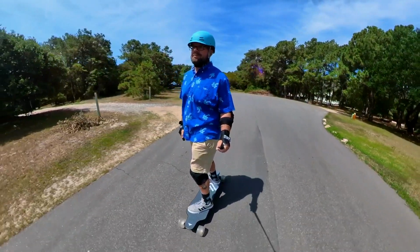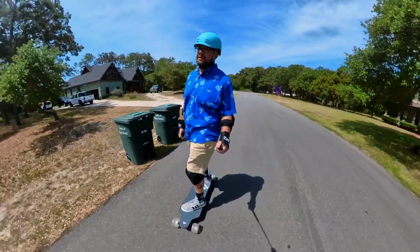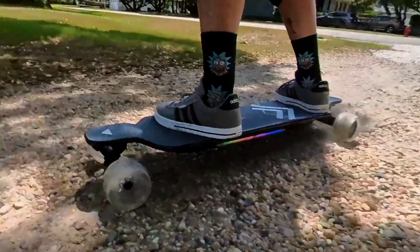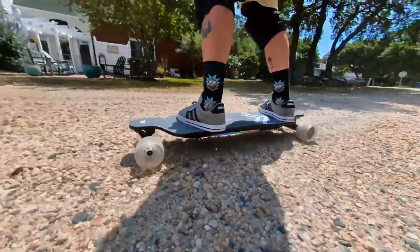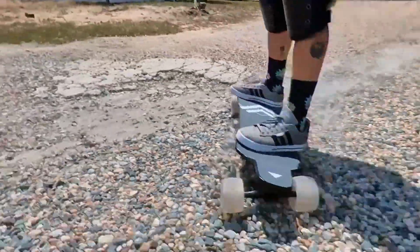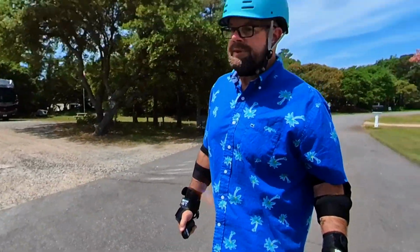Now, one place where it really comes into play having wheels like this, as opposed to urethane, is if you live in a place where there are a lot of little rocks on the road. Those rocks can stop you pretty easily on urethane, but these seem to roll right over it. All right, let's see how she does on some gravel. Well, it almost made it through there.